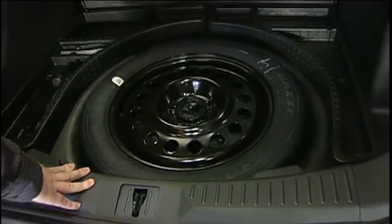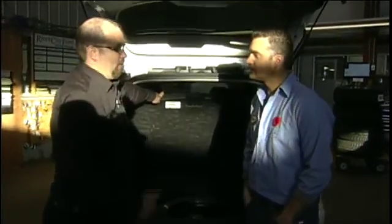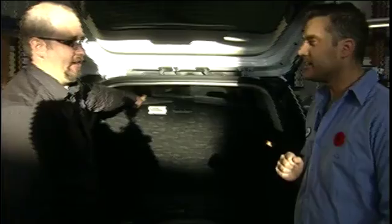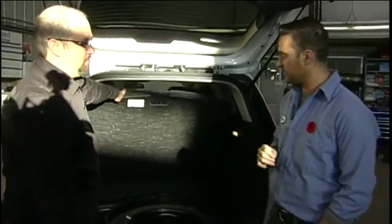Gotcha. So how often should I be checking this thing? Because I'll be honest with you, I've never ever checked my spare tire ever before. You should check it at least every oil change. Whoa, really? Holy smokes. Just to make sure, and if you're heading on a big trip, that's one thing you'd want to definitely look at. Yeah, I can see it clicking in for that. But okay, this is a good lesson now.